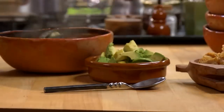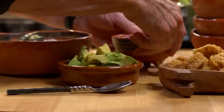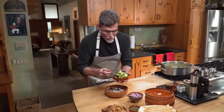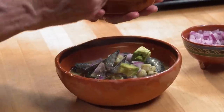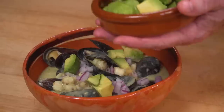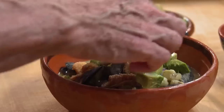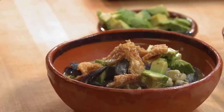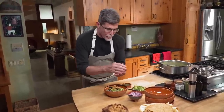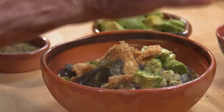I'm going to start with a little bit of red onion. Sprinkle that in there. And then I love avocado with pozole verde because the creaminess just matches so beautifully with the creaminess of the pumpkin seed sauce. Then I've got the crunchy chicharron, Mexican oregano. This is just a must to go onto pozole, rubbed between your palms.